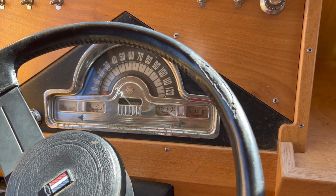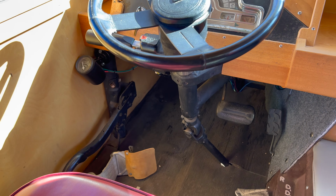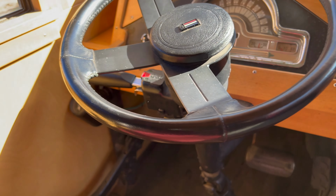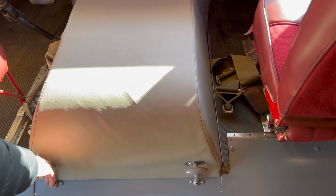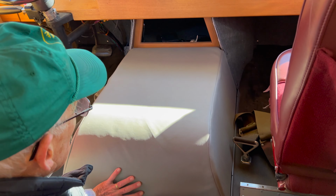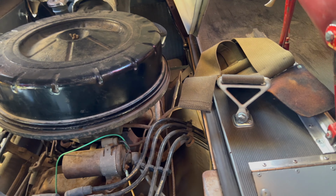And then we added, I can't remember if we put that turn signal in or we bought it. One thing that doesn't work on this original dash is the fuel gauge, so we added a fuel gauge. Then here's the motor, right in here. You pop these pull-downs and lift this up and you've got the motor. Looks like an old V8. Yeah, it may be.